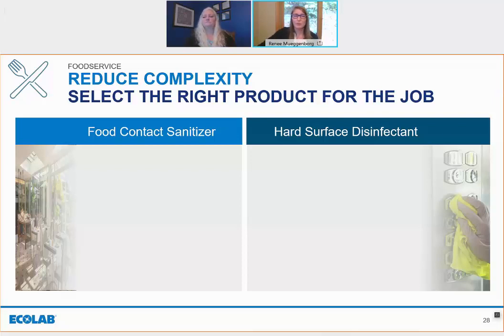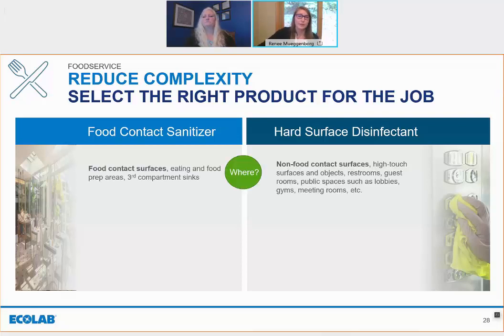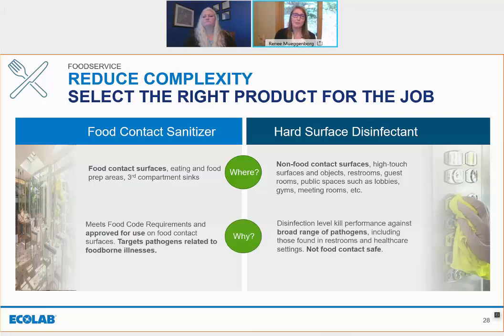Specifically, I want to focus on food contact sanitizers versus hard surface disinfectants. I know Casey covered a little bit about proximity earlier, but I really want to focus on food contact sanitizer. I really want people to stress that we use food contact sanitizers on food contact surfaces. So ensure that any place where people are eating food or prepping food, even your third compartment sinks, is where you're using a food contact sanitizer. The main reason is that a food contact sanitizer is specifically formulated for use on food contact surfaces. Not only that, but it's specifically formulated to target pathogens that are related to foodborne illnesses.